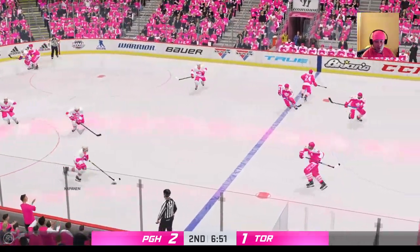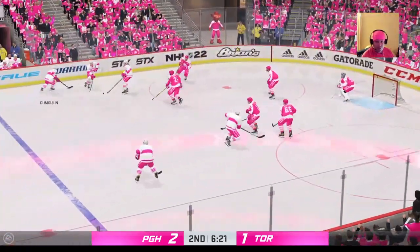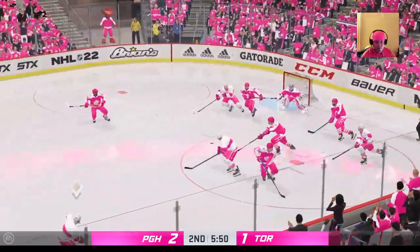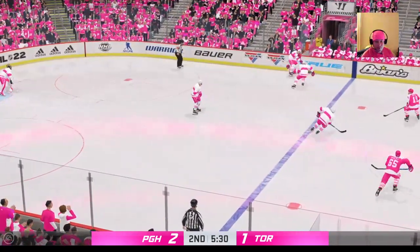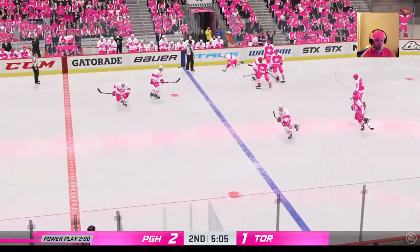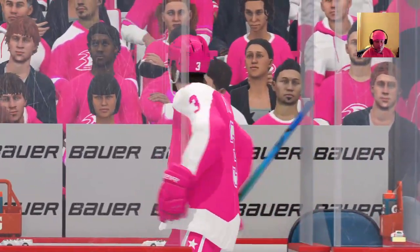And then Jeff Carter gives it over to that Kapanen. Sammy Kapanen's kid. Used to play for the Carolina Hurricanes. And I think before that it was the Hartford Whalers. I don't think Kapanen played for the Whalers, but this kind of sounds familiar. Like he might have also played for the Flyers. I remember Sammy Kapanen was for the Flyers and Carolina Hurricanes.